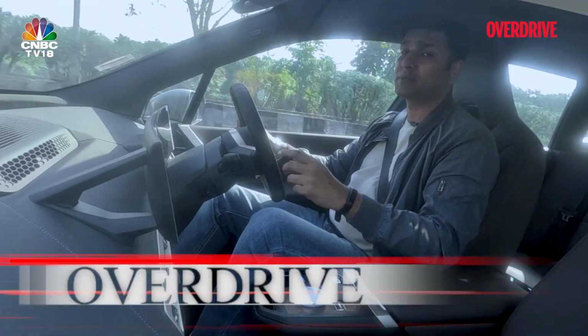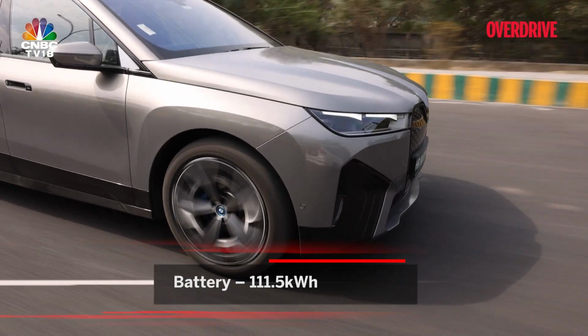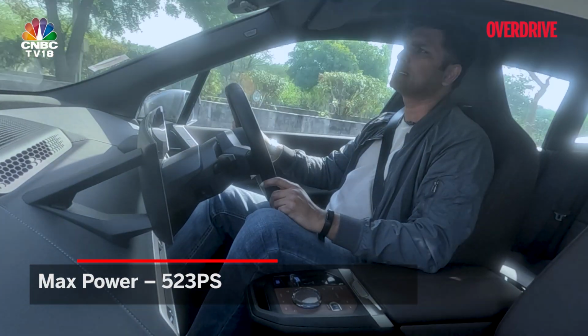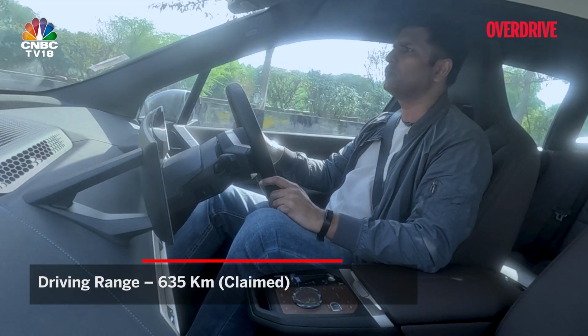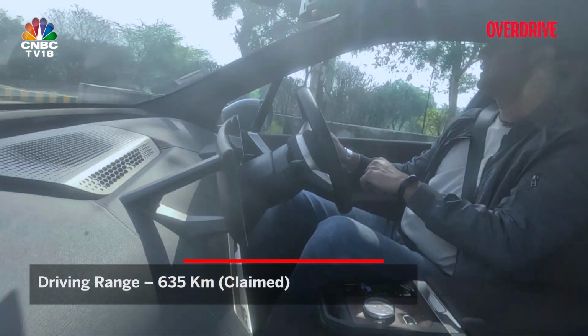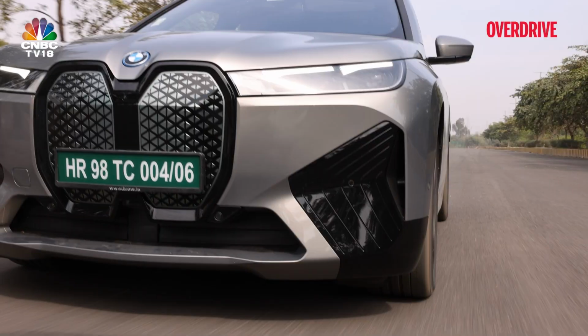The battery size has gone from 77 kWh to 111 kWh. The power output has gone from 325 PS to 523 PS, and the range has gone from 425 kilometers to the claimed range of 635 kilometers per charge.